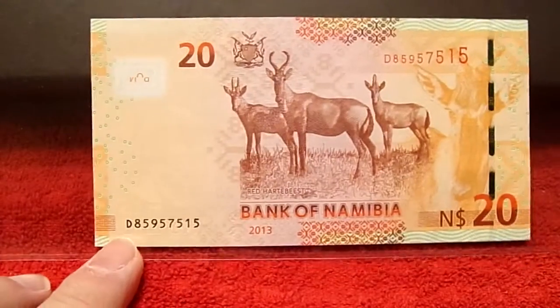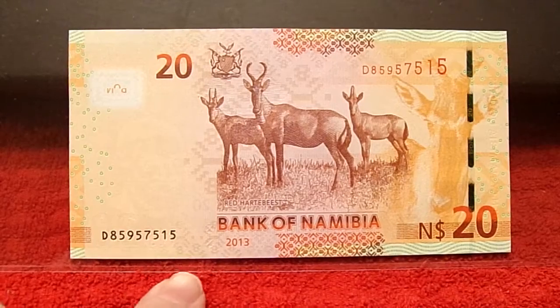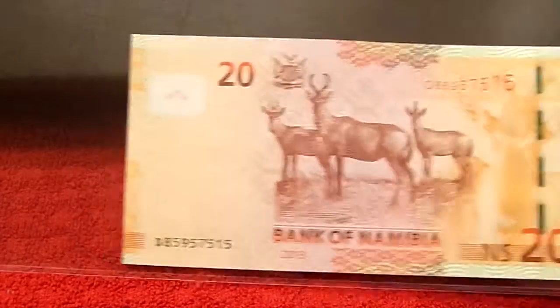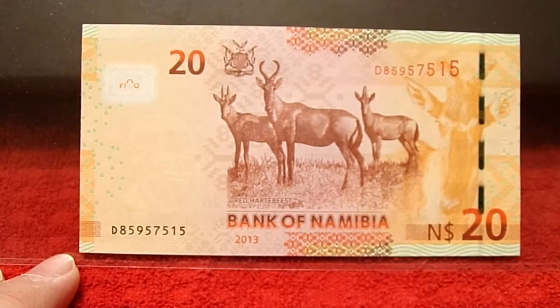And then the backs are always great with iconic animals. Looks like I'm going to say deer, some kind of deer, but I am probably wrong, and that is just me.